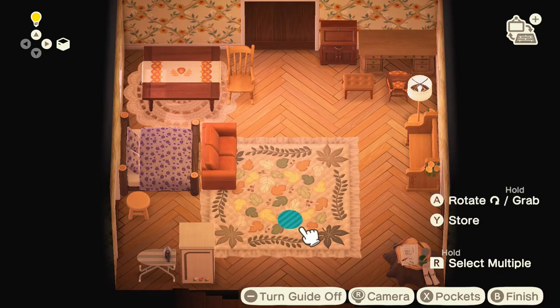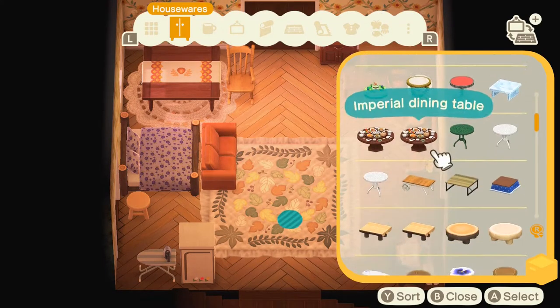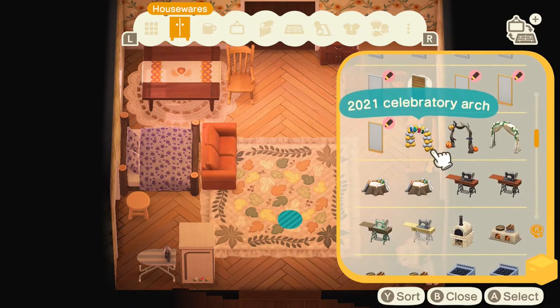And I put this ironing board, because, yep, laundry.